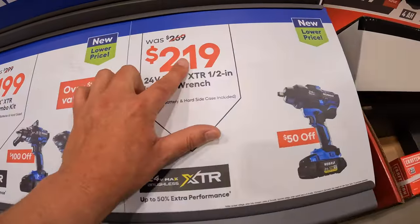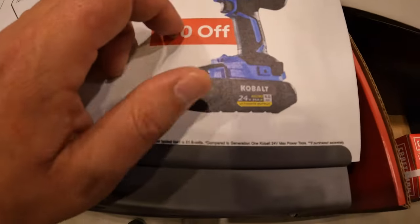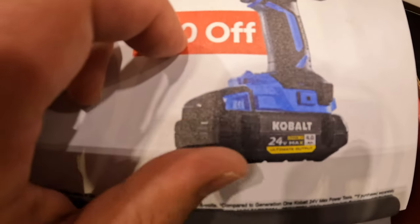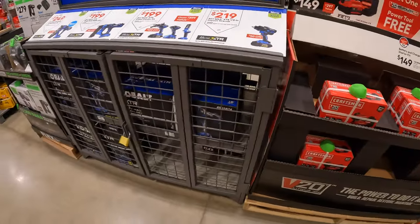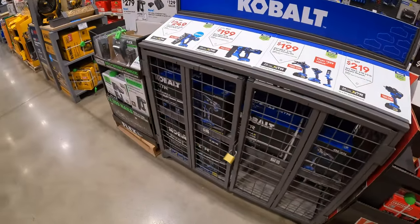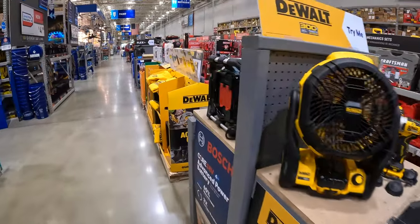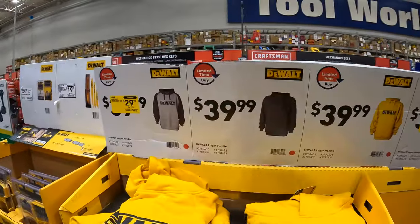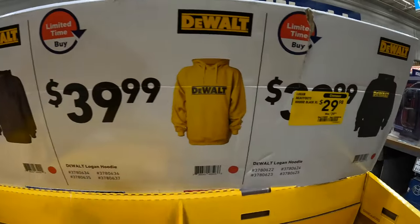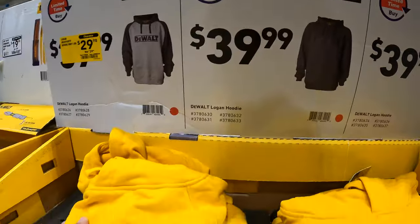And $219 for their half inch high range impact wrench. Comes with a 4 amp hour ultimate output battery and a charger. And I believe that's a hard case as well. So continuing on, DeWalt does have some deals going on with their hoodies right now. You know, it's sort of middle of summer. This will do you good towards fall.